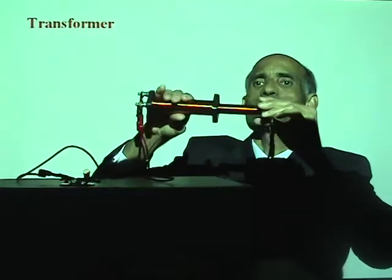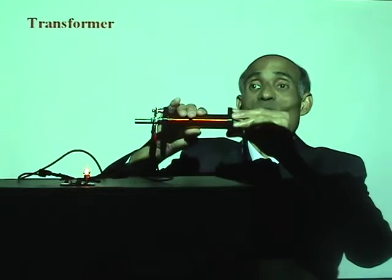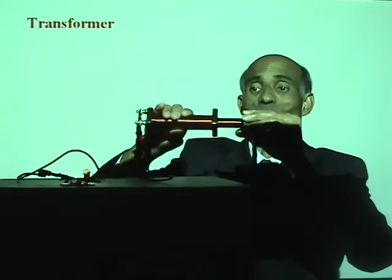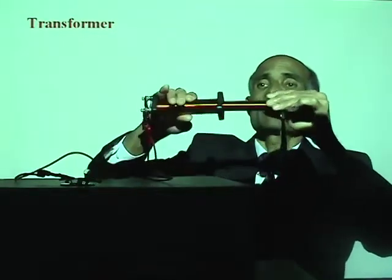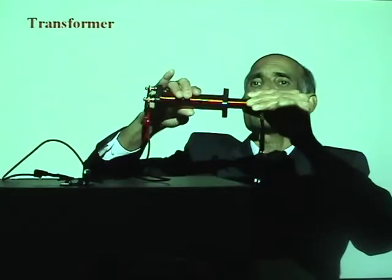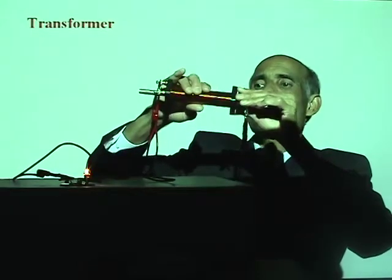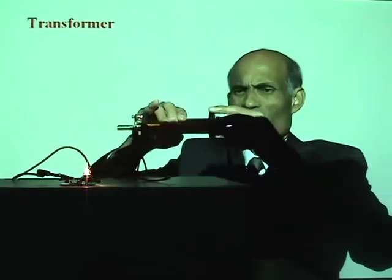So this is the principle of a transformer. Well, you have a transformer right outside your house. The same principle. So a transformer consists of two sets of coils of wire. One carries an alternating current, and that will produce an induced current in another coil of wire. Now, there you are. Well, that is the principle of a transformer. Okay.